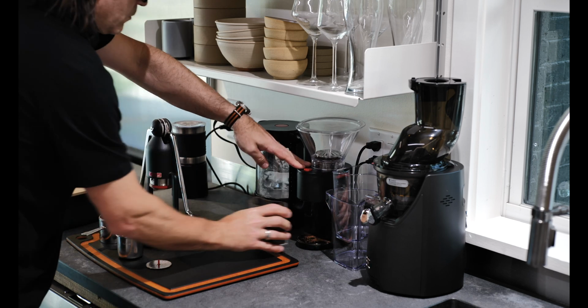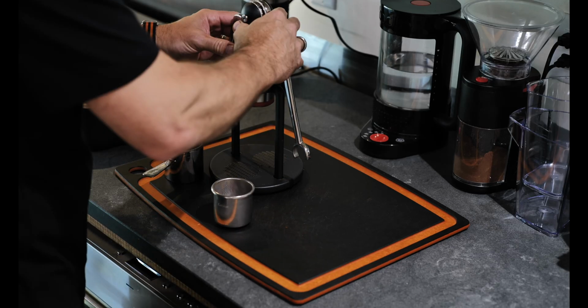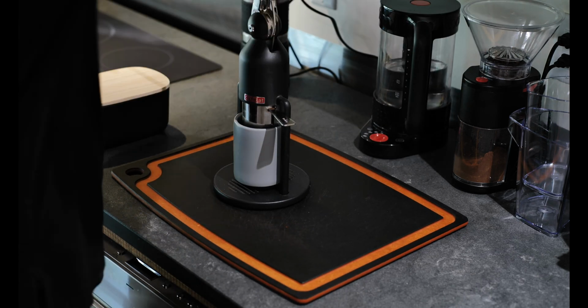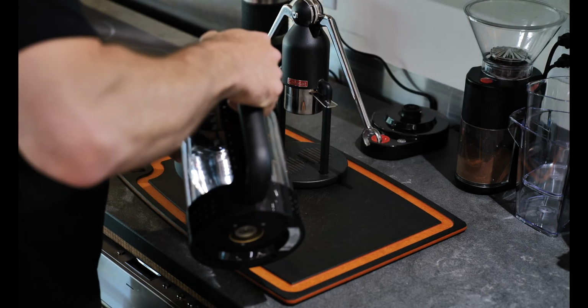I know a lot of modern kitchen design people want to hide all the appliances and so on, but when I make a fresh juice every morning, I make coffee every morning. Again, I cook many times a day. So it just made sense to me to have all of that right where you need it.